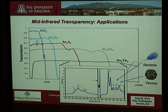So if you want to selectively identify these molecules, you need to have a good signal-to-noise ratio in that region, which means you have to have high transparency. You have to collect a good signal. And again, this will push you towards selecting a telluride glass versus selenium or sulfur.